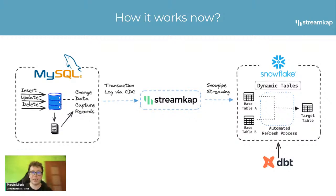As you can see, the introduction of dynamic tables and the Streamkap tool has streamlined our data processing, providing near real-time data synchronization and transformation. This new setup has drastically improved our efficiency and reduced the total delay.